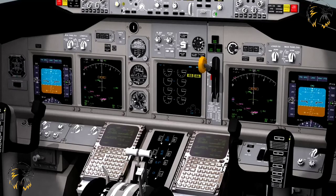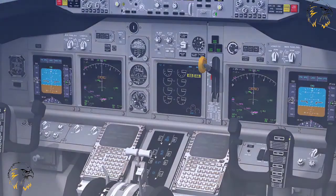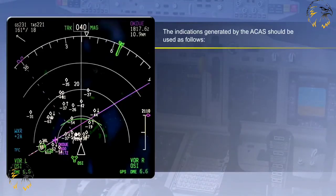Information provided by the Airborne Collision Avoidance System, ACAS, is intended to assist pilots in the safe operation of the aeroplane by increasing their situational awareness. ACAS indications are designed to assist pilots in the active search for the visual acquisition of any conflicting traffic and the avoidance of collisions. The indications generated by ACAS shall be used as follows.